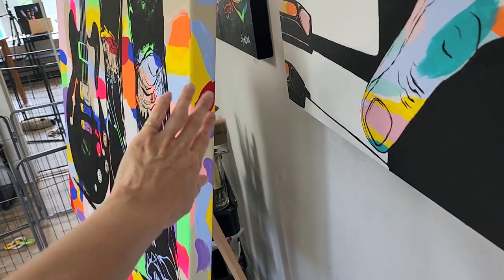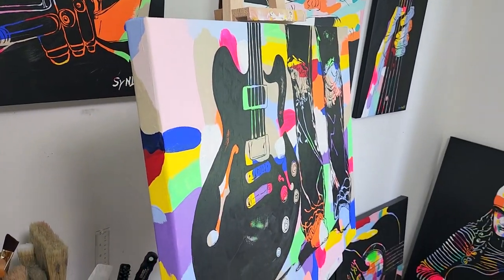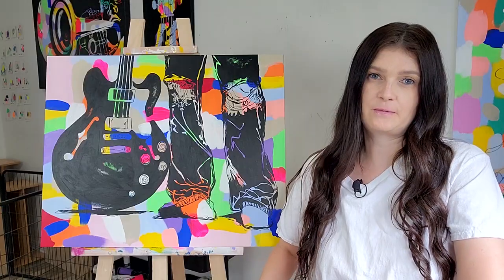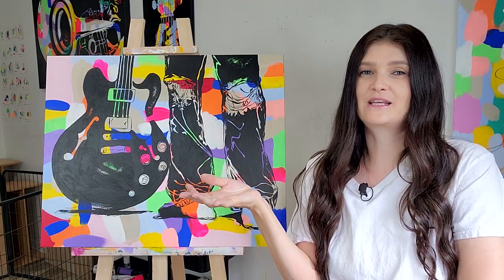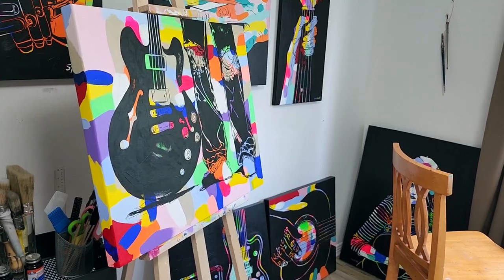Also, I made sure to paint the borders with all the pops of colors because I really wanted it to look finished, because personally, I don't frame my paintings. I like them unframed. I like that look, so I wanted to give people the option to just put them on the wall if they wanted to. All those borders are nicely done and completed.